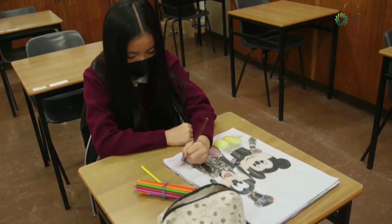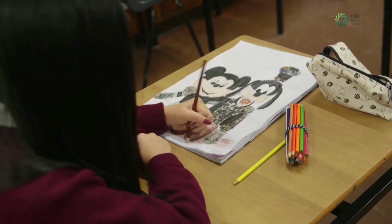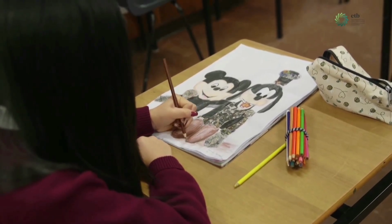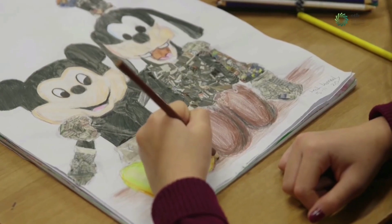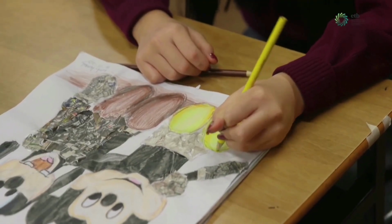Art for junior cycle is technical and completely practical. There's no written examination, and all the work will have been completed before June when your other exams are taking place. You'll learn how to come up with ideas, how to research and how to develop them, and how to create finished pieces based off your ideas.